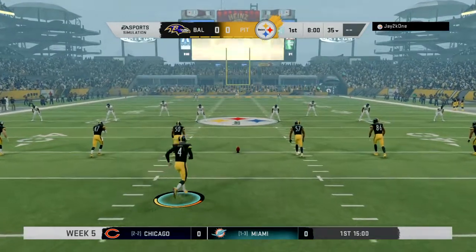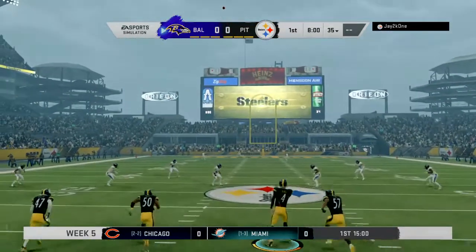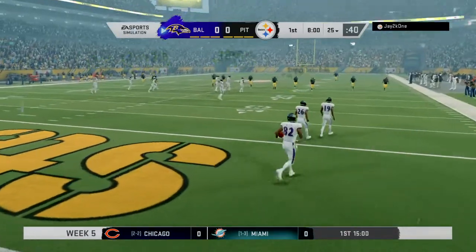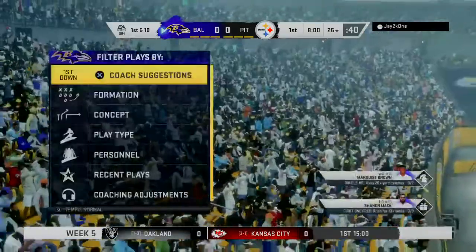The first quarter of the season already in the rearview mirror, and off we go in Week 5 on EA Sports. And a fair catch signaled for and taken successfully.